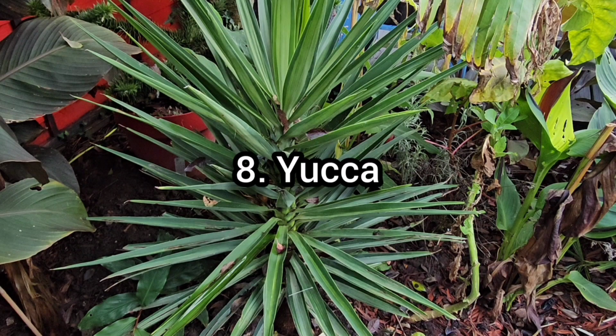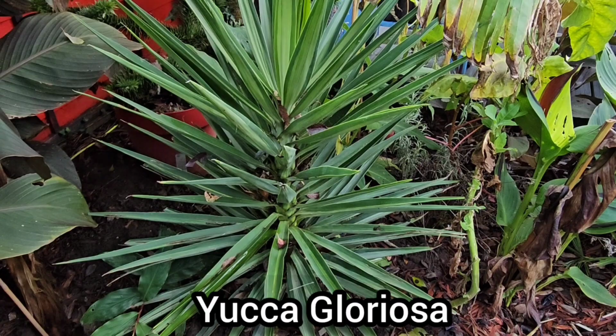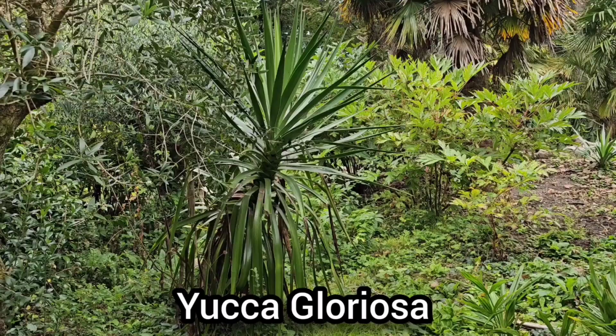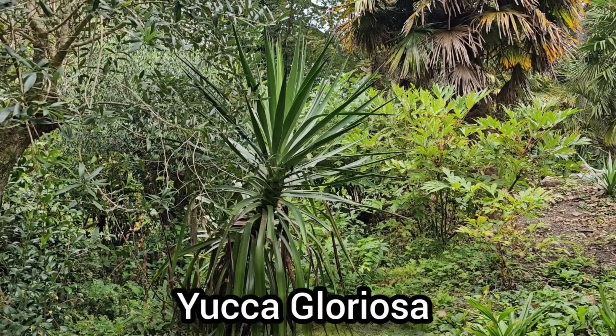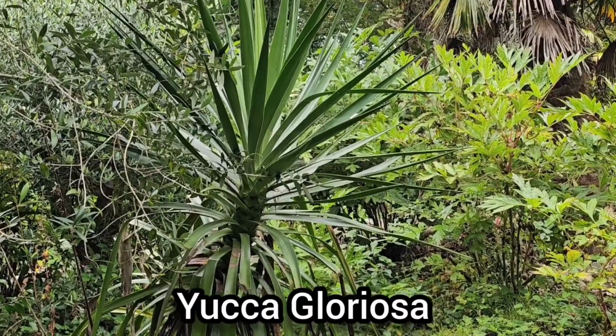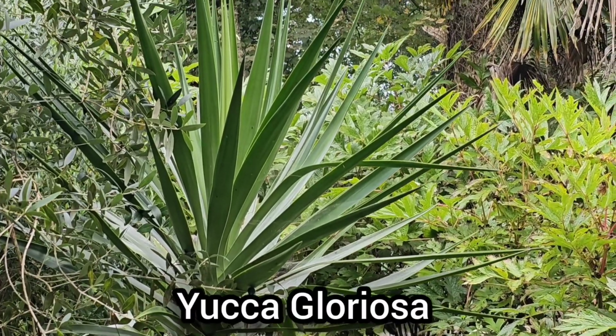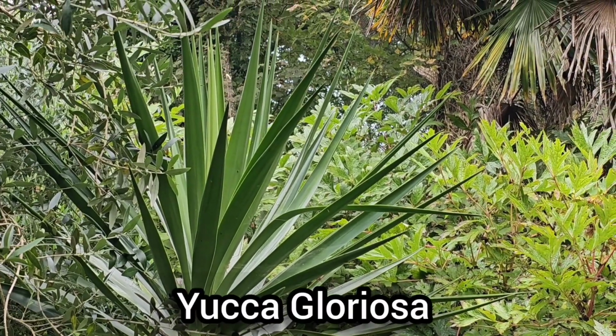Next on my list is the yucca. There are several varieties of yucca which are hardy and will remain evergreen in the garden. The main variety to avoid if you're looking for an outdoor plant is the yucca elephantipes. This is only hardy down to about -4 or -5 degrees and is normally considered a houseplant. However, most other varieties of yucca will be absolutely fine outdoors in the UK.